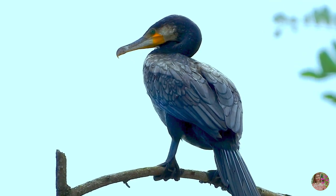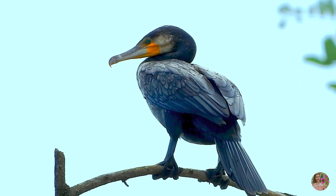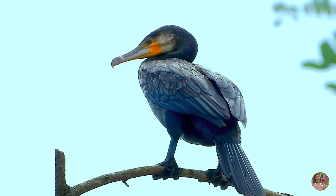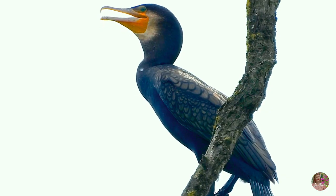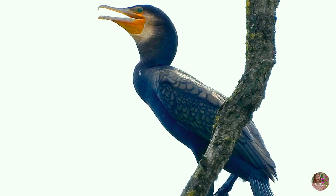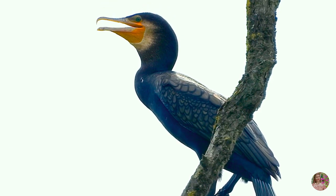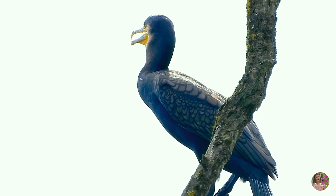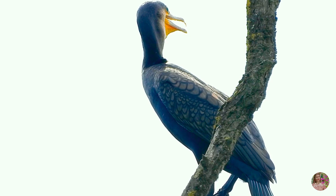All cormorants are great swimmers. Some species of cormorants can dive up to 45 meters deep. According to how heavily this cormorant breathes, he must have had a recent dive and now is just resting, gaining strength before a new hunting attempt.